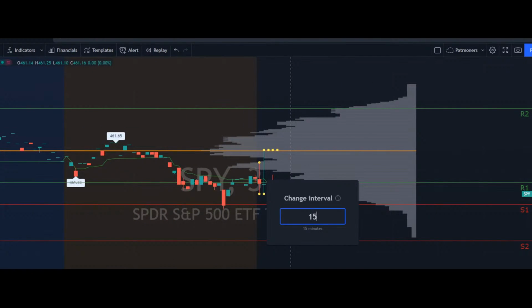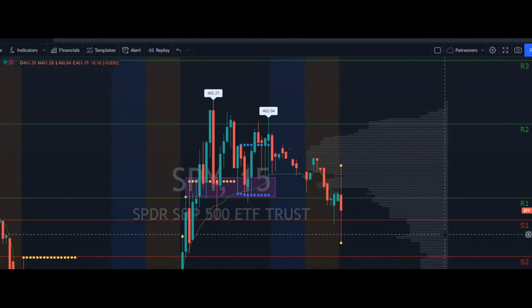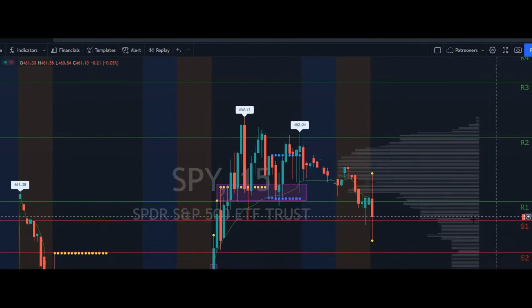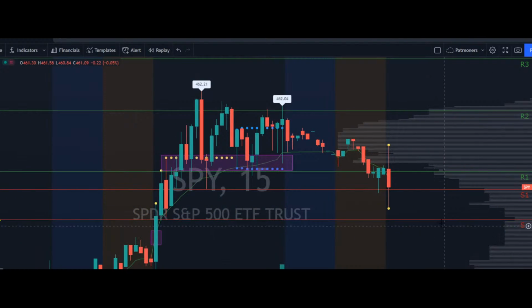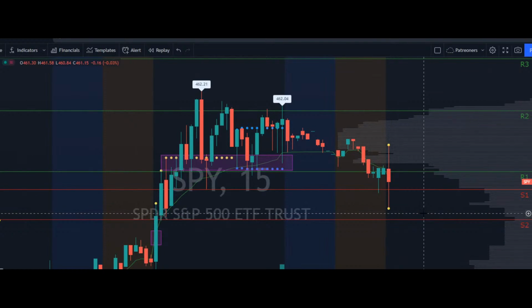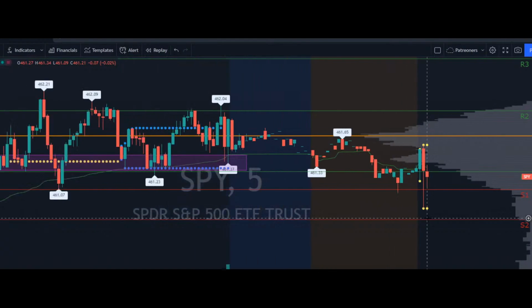I'm going to head over to the 15-minute chart. Right here, S1. All right, 15-minute chart. Big old wick. Big old wicks right now. Nothing going on in the 15-minute. Big selling volume. Definitely an overall downward trend since 10:45 Central yesterday morning on the 15-minute chart. Holding this level.